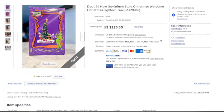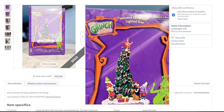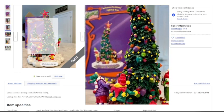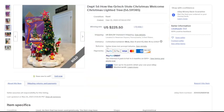All right, hopping into the next, we're going to stick with Department 56 and items that are still in their box. And that is going to be this How the Grinch Stole Christmas Welcome Christmas Lighted Tree. And as I go ahead and switch here, we'll zoom in to show you the actual tree itself. In good shape there, has all of its characters. This one sold for $225.50 on auction. That was the winning bid with $14.09 shipping.